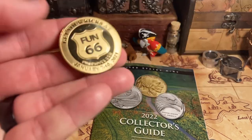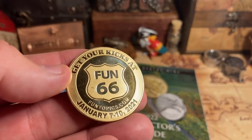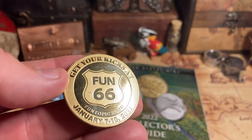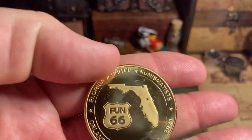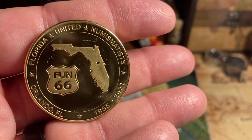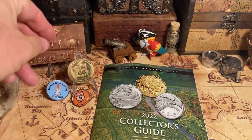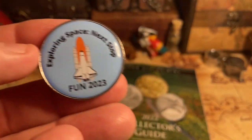Before I get into it, let me show you a couple pieces I got at the fun show. So we got this cool coin, and it's actually an old coin, January 7th through 10th, 2021. This isn't even of the fun show. This must have been of the show in January. But they gave us this. It looks like a little brass round, little memorial token. But these are cool. These are actual nice little pins.